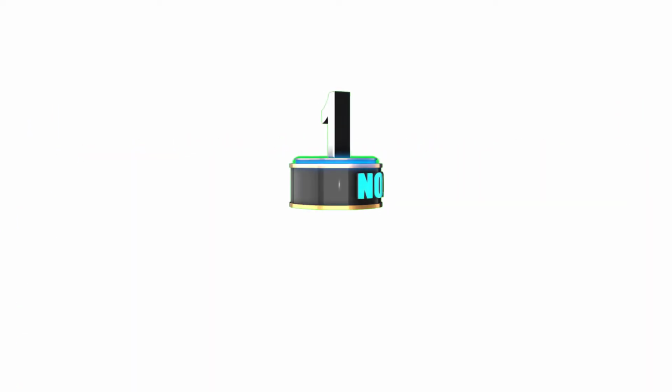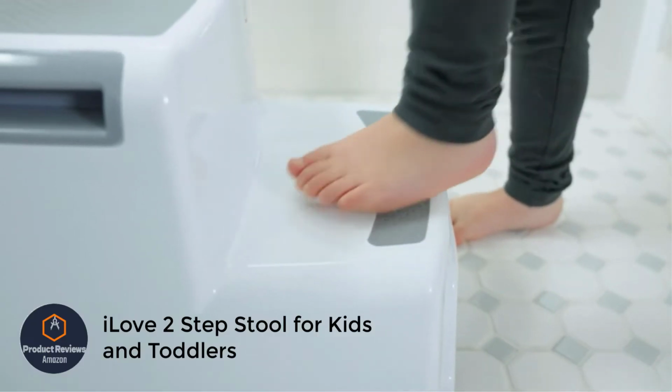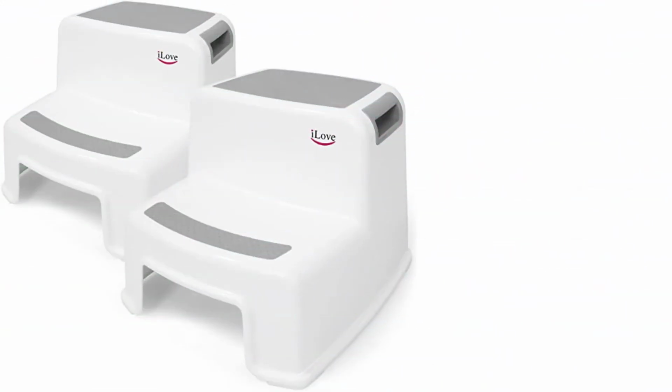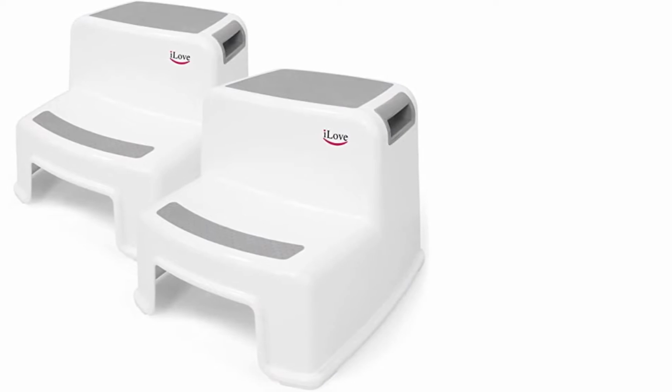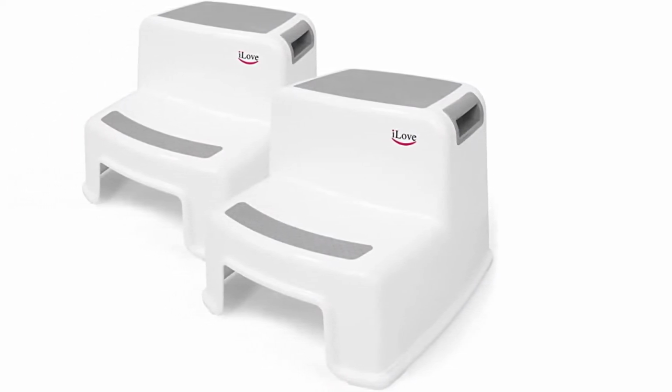Number 1. iLove 2 Step Stool for Kids and Toddlers. It's not hard to love the iLove Step Stool. Honestly, we think this option is handy to have around the home. It is supportive, figuratively and literally, boosting your little one to new heights, so they can practice newfound independence or desire to do it. It is very lightweight, and tots have no problem lifting and moving it.